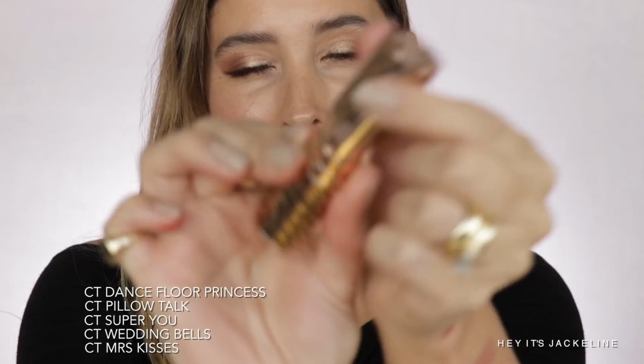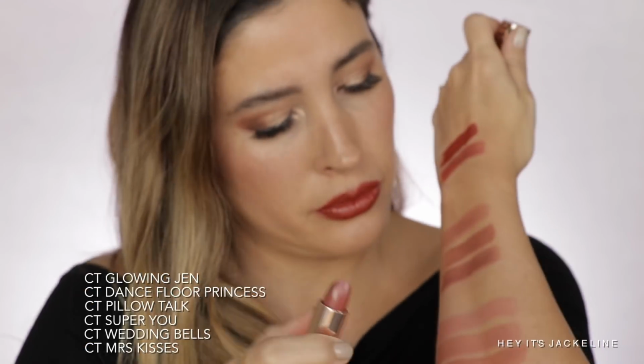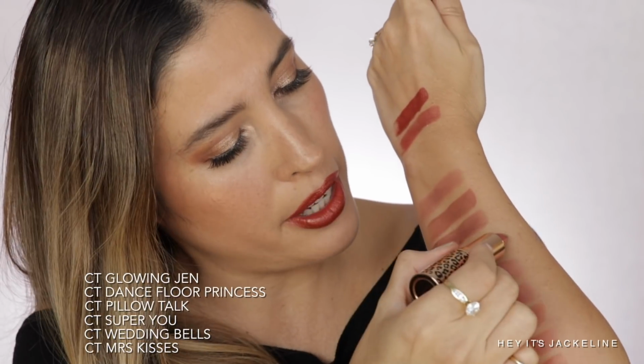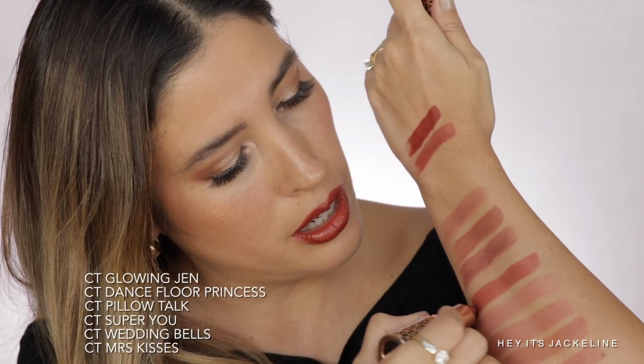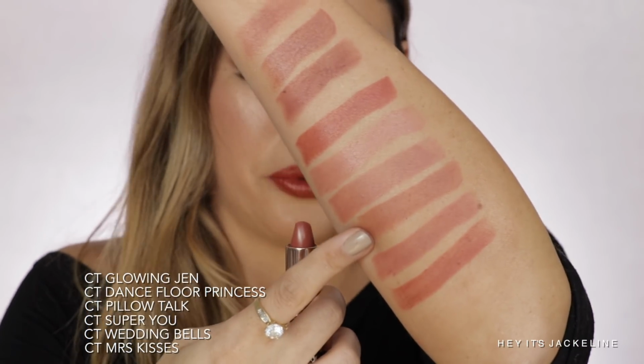And then the last lipstick is Glowing Gen from her Hot Lips 2. I'm just going to put it up here. This has more red in it. Again, this is the new one. Lots of pink undertone right here.